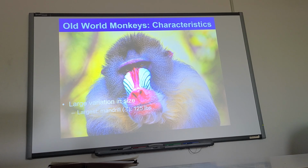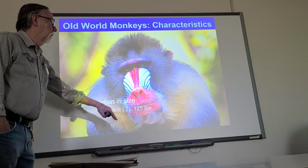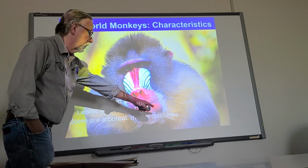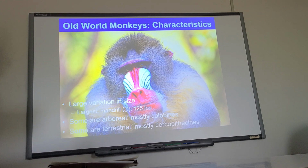This is the largest of all the Cercopithecines, of this whole family. This is a mandrill. Mandrills are grouped in with the baboons. It's 125 pounds. It's a pretty big monkey. Some of them are arboreal, but most of the colobines are in that group. And then some are terrestrial. Most of the Cercopithecines are terrestrial in nature.